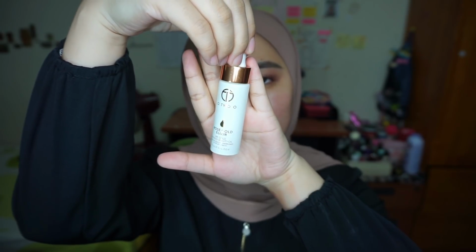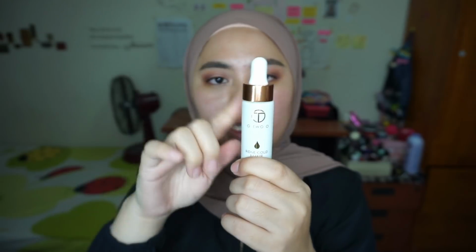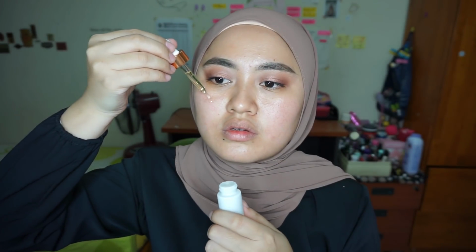It comes in a white bottle with a dropper up here, and it has a rose gold accent. The directions say shake well before use, apply to face and neck morning and night for best result. So I'm going to shake this. I never really tried face oil before because I have oily skin, so I don't think a facial oil will suit me, but since they have it in store, I wanted to try it.